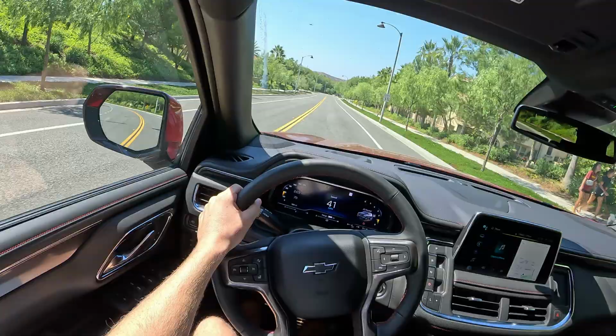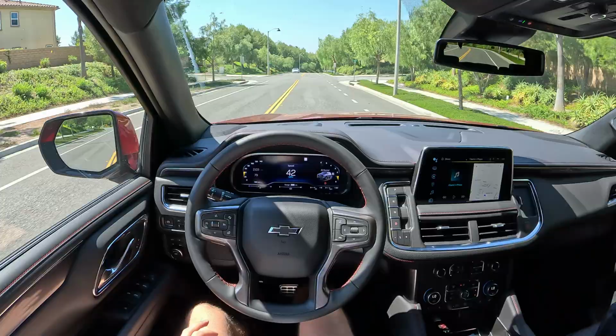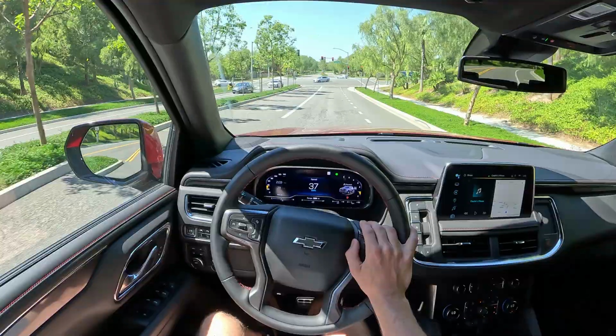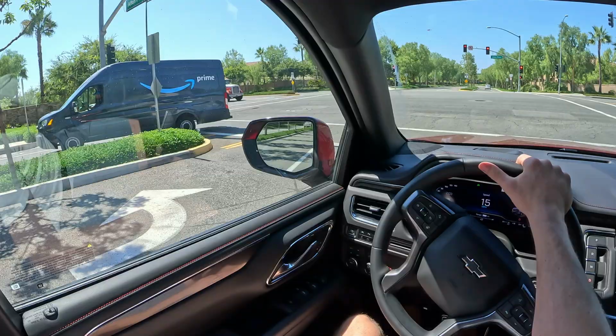So it's almost kind of like you got to get it while you have the chance, because it's not going to be too much longer that you can get a fun, exciting, good-sounding, easy to drive, relatively efficient V8 like this in a family hauler, because things are going to downsize, things are going to go electric, and it's just not going to last forever.